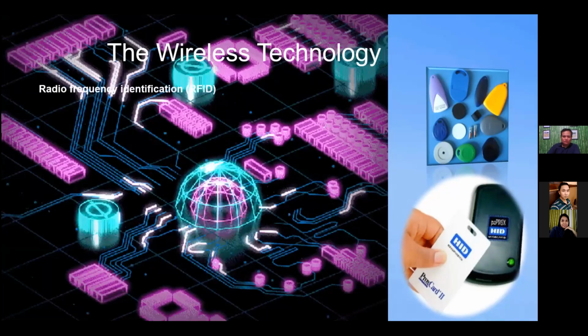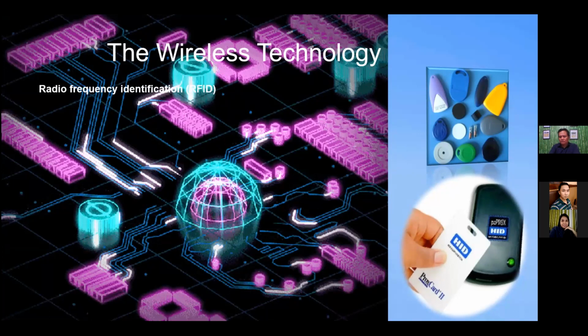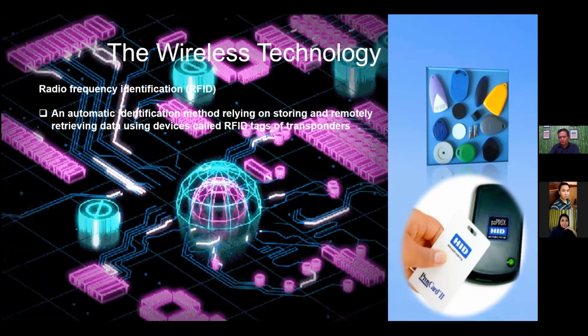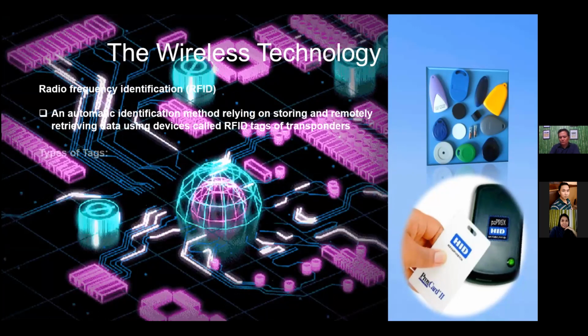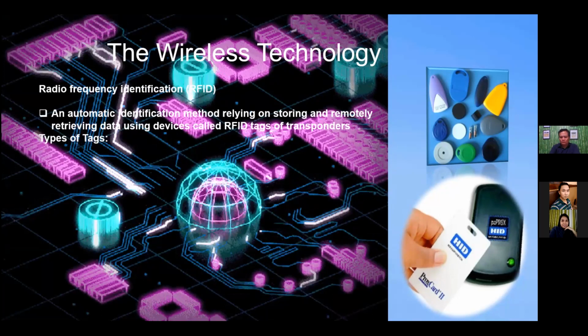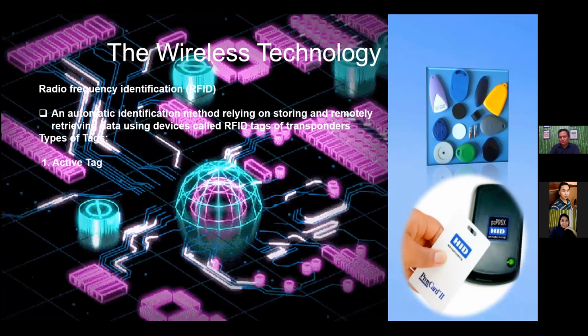Another wireless technology is what we call radio frequency identification, or RFID. So RFID is a form of wireless communication that has an automatic identification method. The main purposes are identification and location. It has two types of tags. We have the active tags, which have their own power source and are more expensive with a longer read range. While the passive tag has no internal power source, it is less expensive and has a shorter read range.